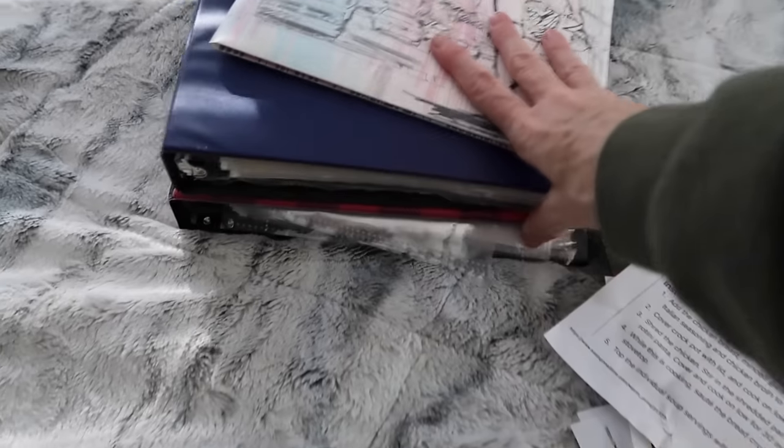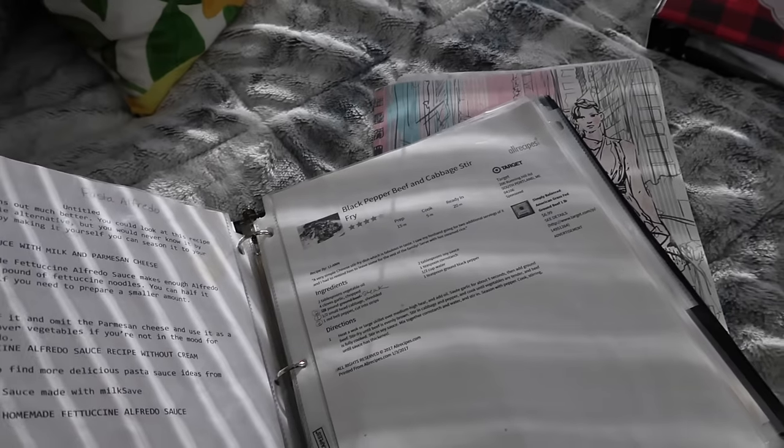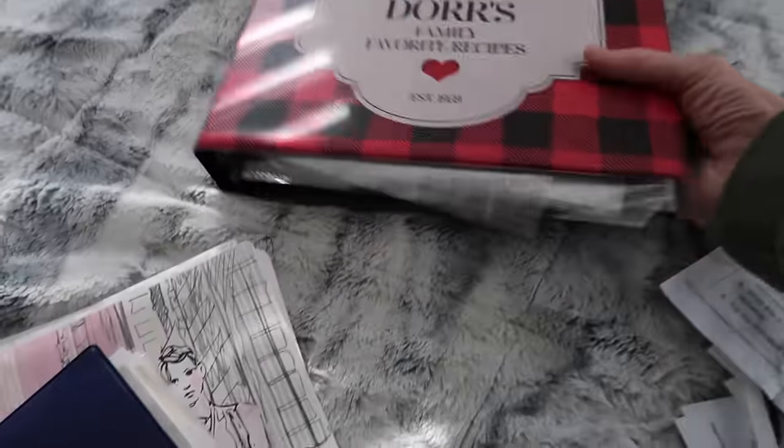Okay. These are all the ones I decluttered, and this is what we're keeping. So this has the sweet in it. This has the meals that we commonly eat in it. And this is all the family recipes, which I do really want to go through and start sharing.